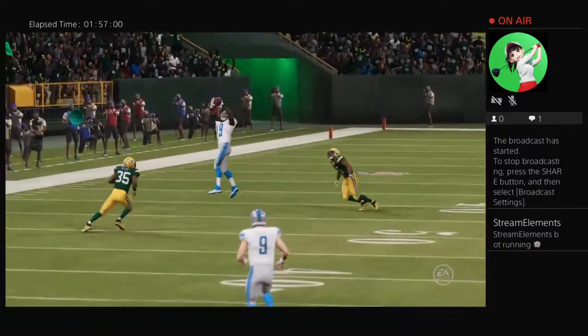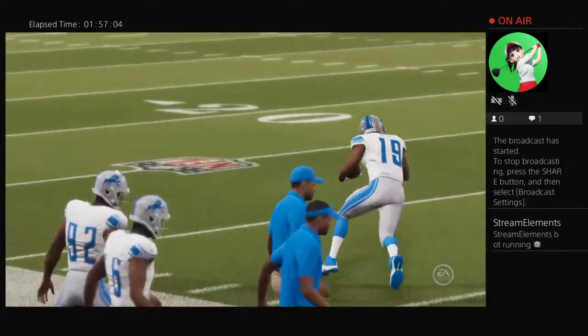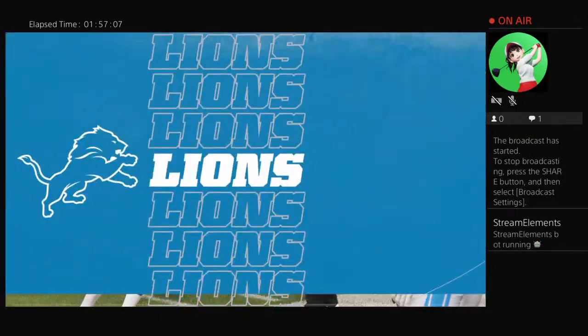So on 3rd and medium, they dial up the pass, and it works to hit the end zone. And it's really not a surprise to me. That's a throwing down in the NFL.